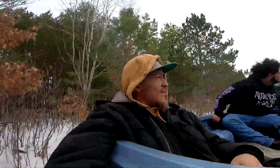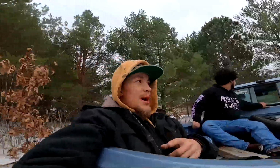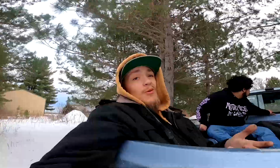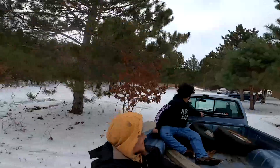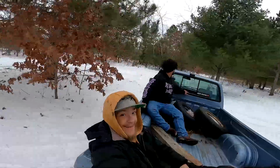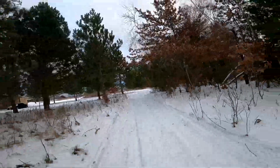So we're gonna see how this turns out. We're gonna hit it one more time and we're gonna send the camera straight out the back. Hopefully this ends up looking cool. If not, have fun wasting 30 seconds. Oh, I'm gonna get by these trees.